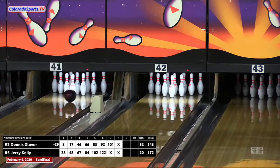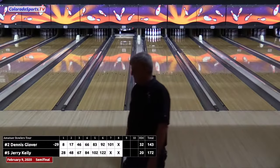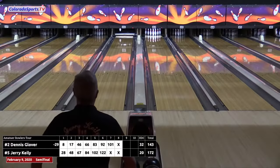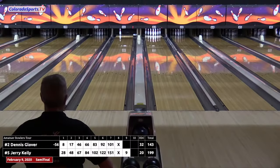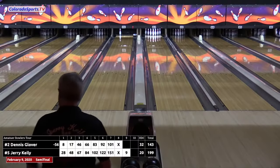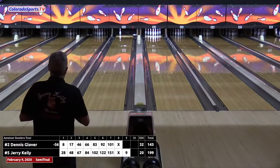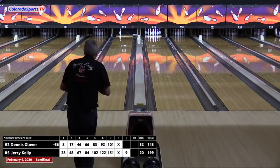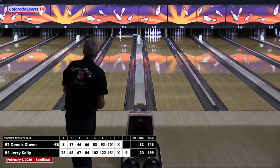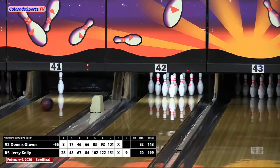No, he pulled it. Will he get lucky? A little high. Okay. He knew it when he let it go. He was just hoping. Okay, somebody woke Robert White up, so now he's going to go throw a couple before the championship match starts. You can tell that he is so glad to be back. All right, good shot.